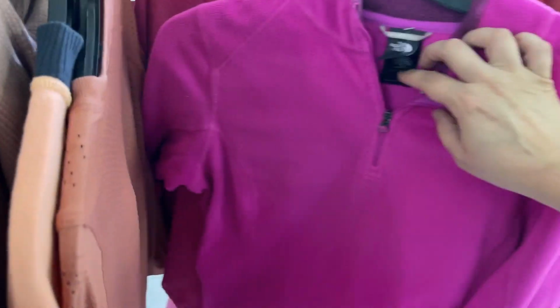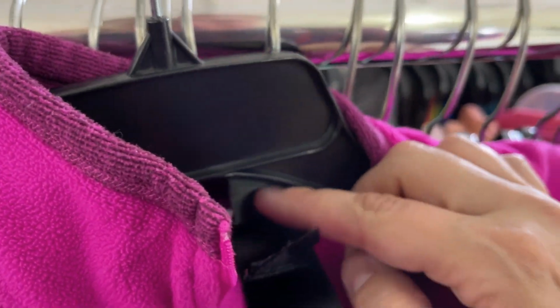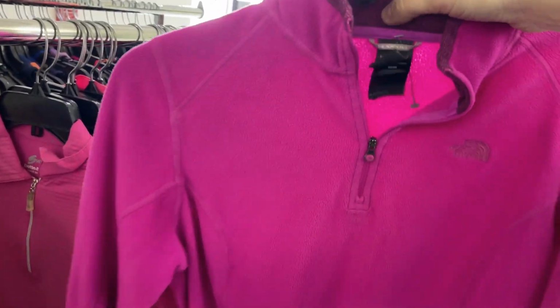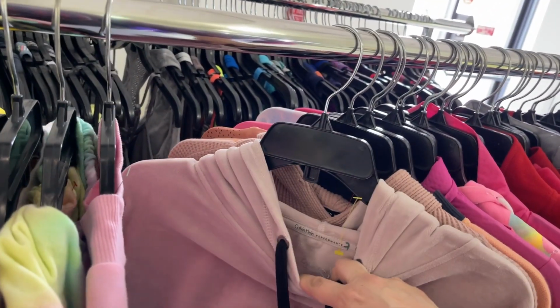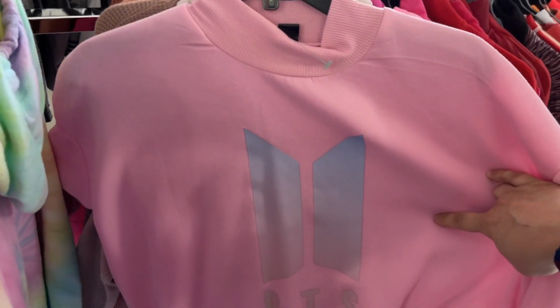The North Face also, if it's not so expensive, you might pick it up. I like to find Aloe Yoga and also Beyond Yoga. I never found Beyond Yoga yet. That's on my wish list for 2022. Also, I'm looking for Patagonia brand, but today I don't see anything special in this section. But still, I'm not giving up. I keep looking and hoping for the best.